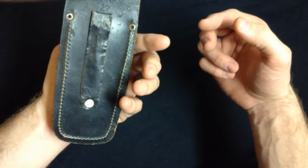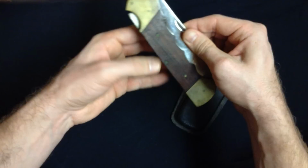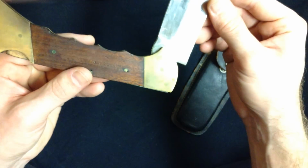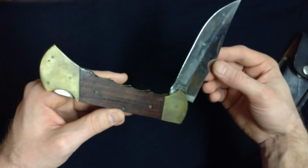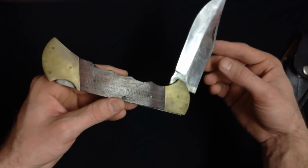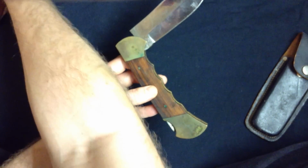Alright, so it looks like we've come down to the very last knife, but then we'll have a bonus category or two. This one is also in a nice black leather sheath from Pakistan, and it's a big old novelty knife that looks like that pony knife we were checking out earlier. Manufactured in Pakistan. That big, big knife. It looks like that pony. Let's, for comparison.